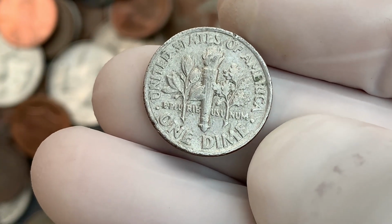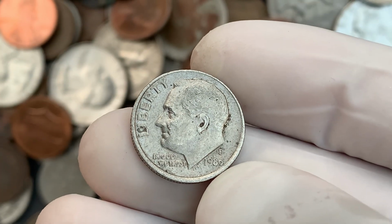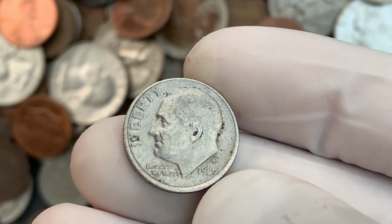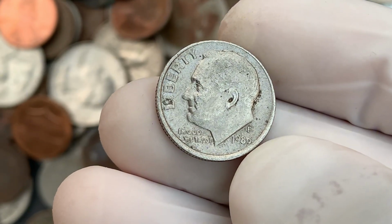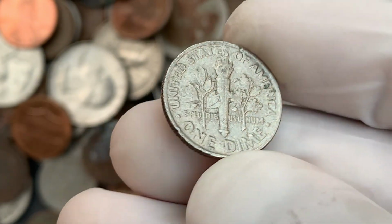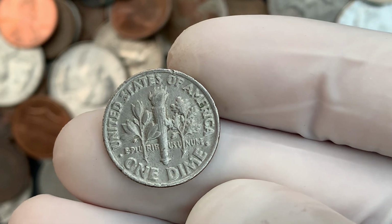To recap, the three most valuable 1986 dime errors are: first, the dramatic off-center strike showing the full date, worth up to $3,000. Second, the double strike with visible separation, often selling for $1,600 or more. And third, the combined double strike and off-center error, which holds the record at $3,200.